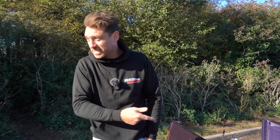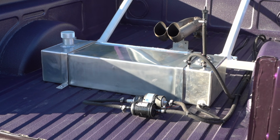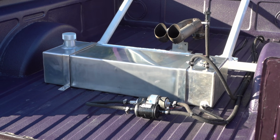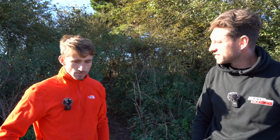So normally a pickup truck, you have a bed in the back to put stuff in. But he's got more fun stuff in the back of this, because the bed is actually the most interesting part of the car, because that's where everything is. You've got the fuel system in there, everything's exposed, and the exhaust comes up through it. What made you decide that? I've seen people put them out the sides, out the back, out the bonnet. I was like, you've got a massive bed, just send it out the bed.